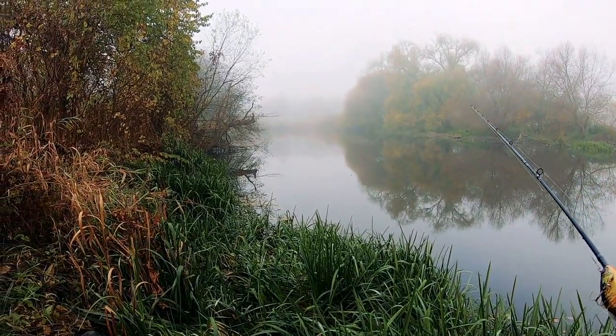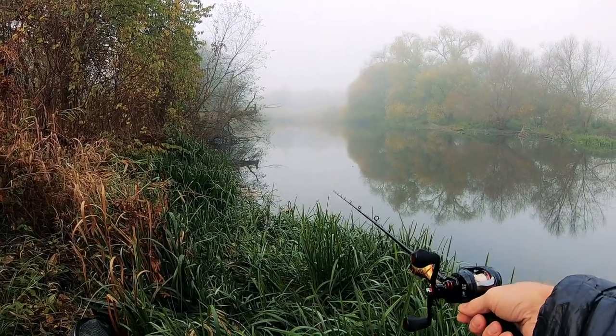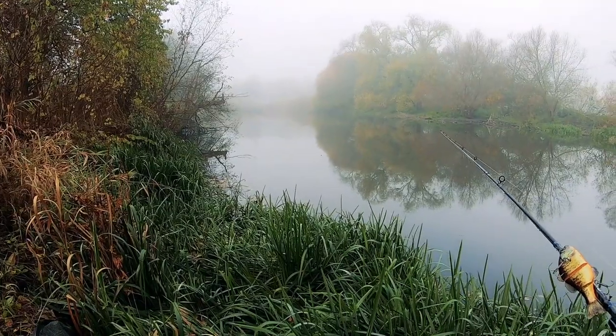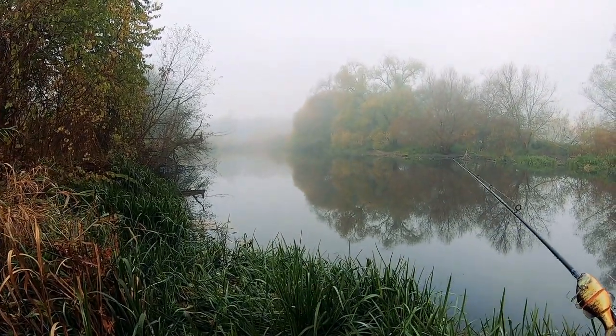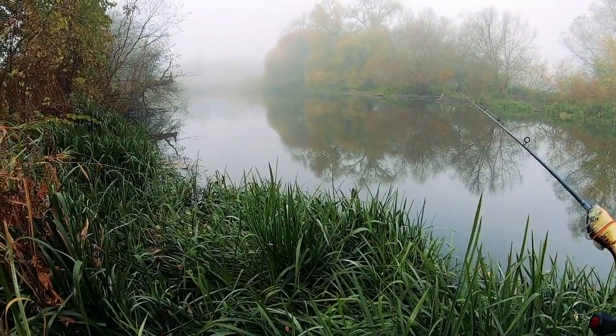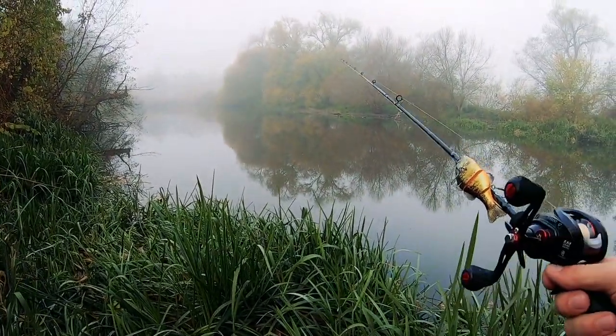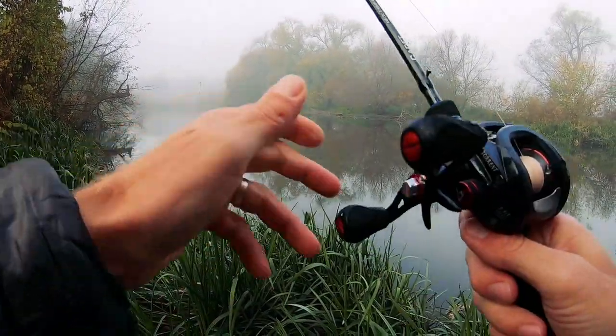The best place to search for pike is along the reeds or near snags or old trees, because pike always seeks some coverage or shelter, you know. All right, let's see if it's going to work.